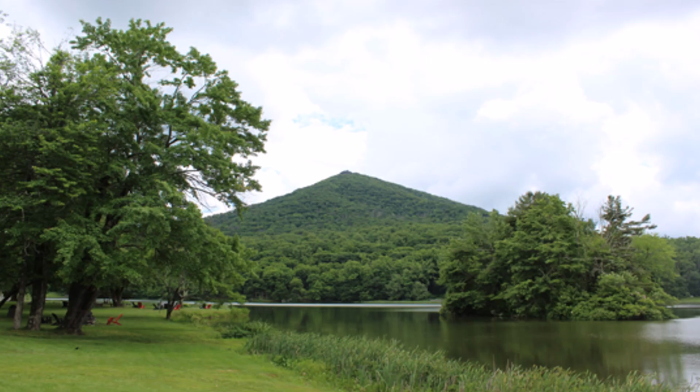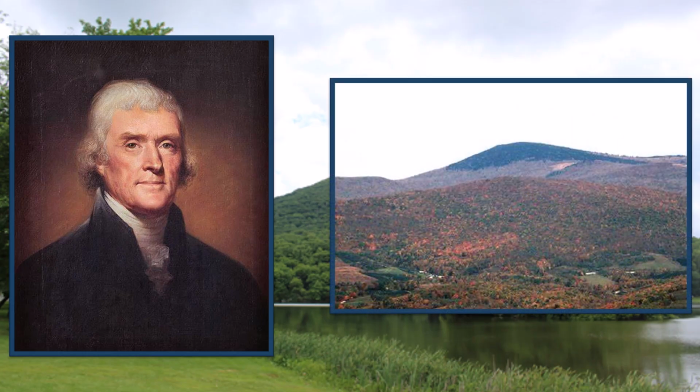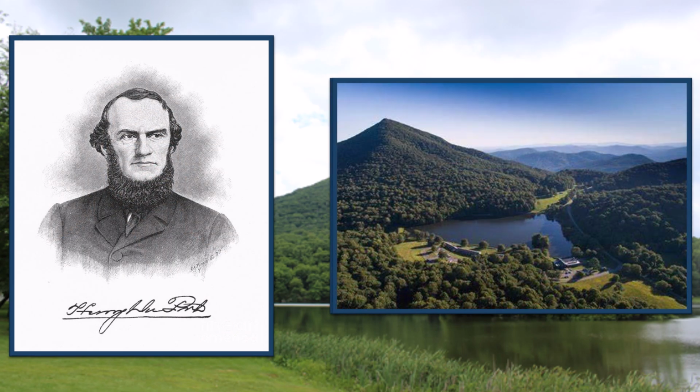In 1781, Thomas Jefferson incorrectly wrote in his Notes on the State of Virginia that the peaks were of greater height, measured from their base, than any others in our country, and perhaps North America. At 4,001 feet, Peaks of Otter isn't even the highest peak in Virginia, which is Mount Rogers at 5,729 feet. Captain Henry DuPont during the Civil War wrote something similar when he said, "One of the most superb views on the whole American continent lay before us."